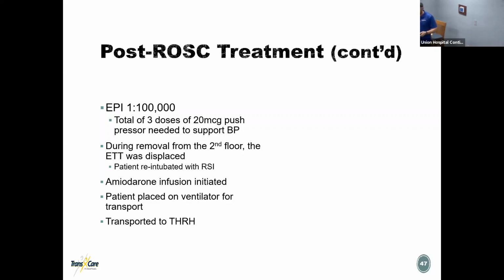Luckily, by that point, he was breathing spontaneously enough on his own that it wasn't too terrible. So we did support those respirations with the BVM until we could get him out into the truck. At that point, he was subsequently re-intubated using an RSI, because now he's breathing, he's clenched, and so we had to do a full RSI procedure. Went ahead, threw in another IO, started an amio drip, put him on the vent, and transported him to Regional at that time.